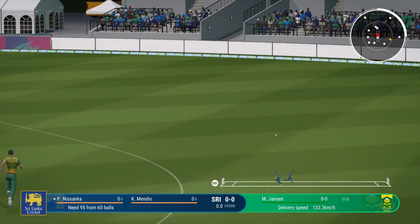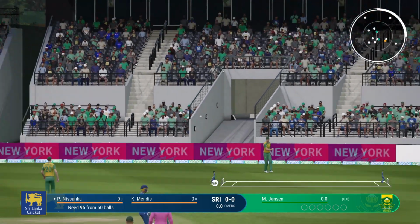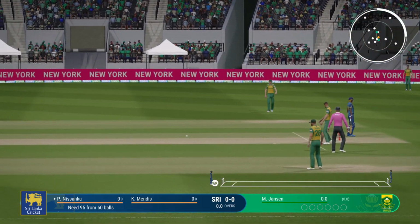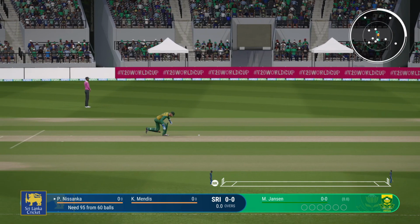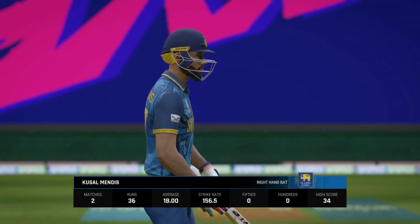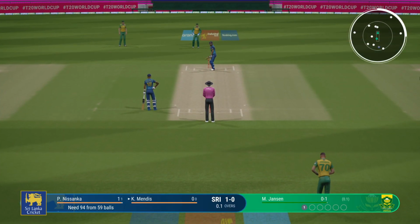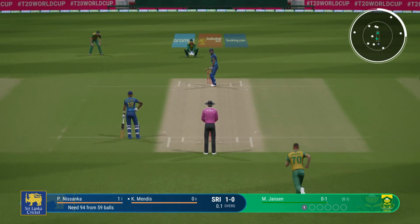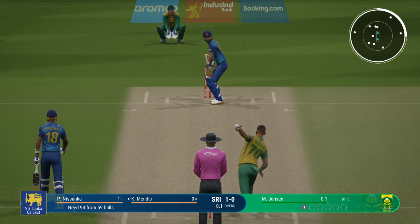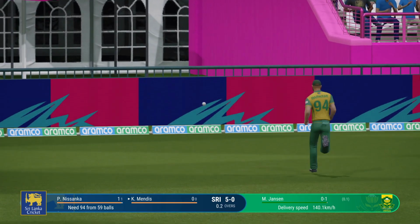Great shot, through the gap. Yeah, big opportunity. They've worked really hard in recent weeks. They should have the confidence to build an innings and get a big score on the board. Massive edge, misses everyone, and that's racing away.